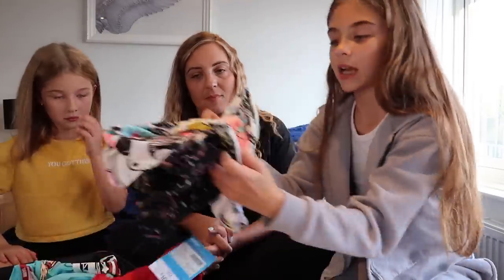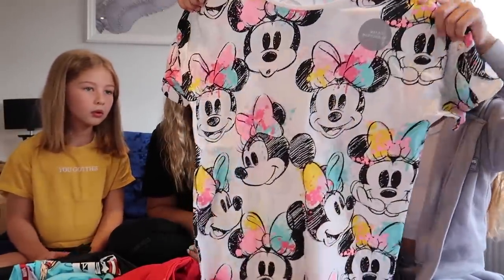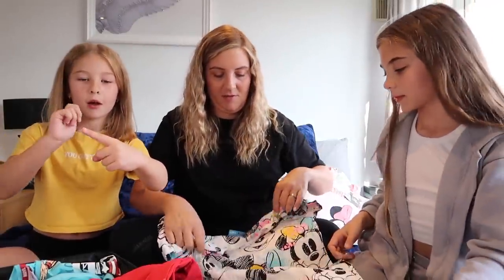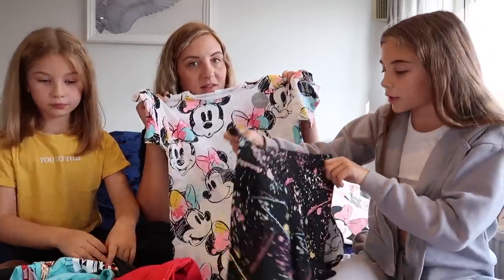And then this one is actually an outfit. This is what I mean by wow, my outfits, because I actually really like them. You know when you splatter paint, splat. And then these are the matching shorts. I love those shorts. I feel like they'll go really nicely.